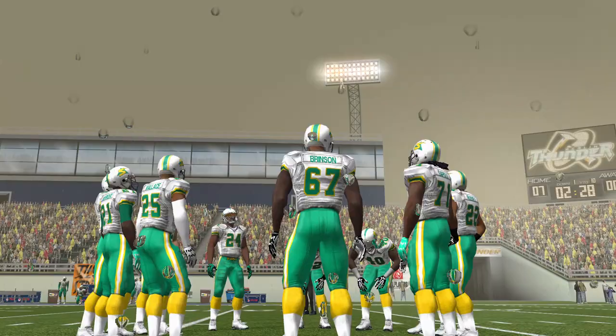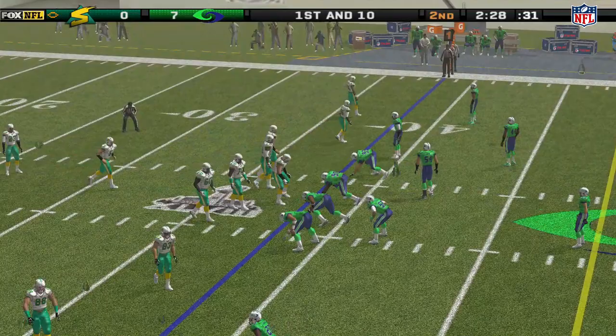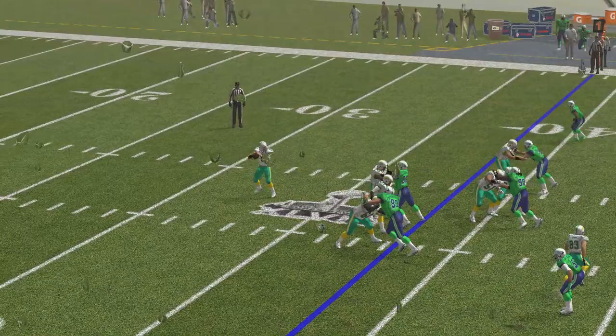Go four! Get me going! Here we go. Receives the handoff. Setting up play action. Gets rid of it. Picked off the 40.